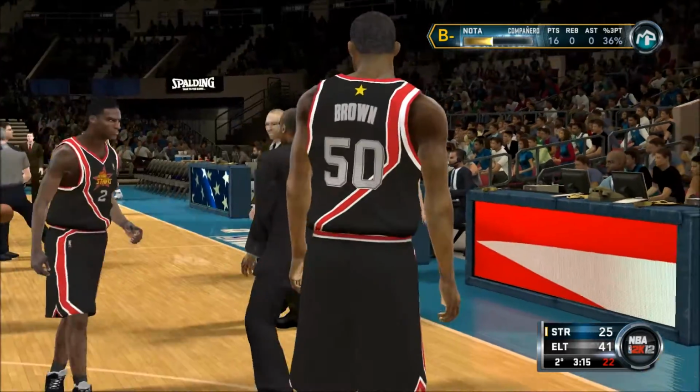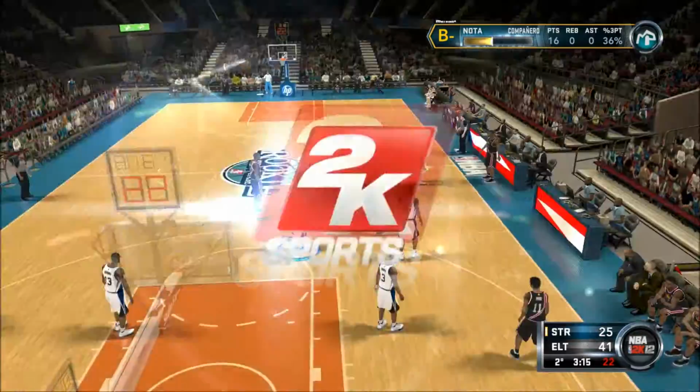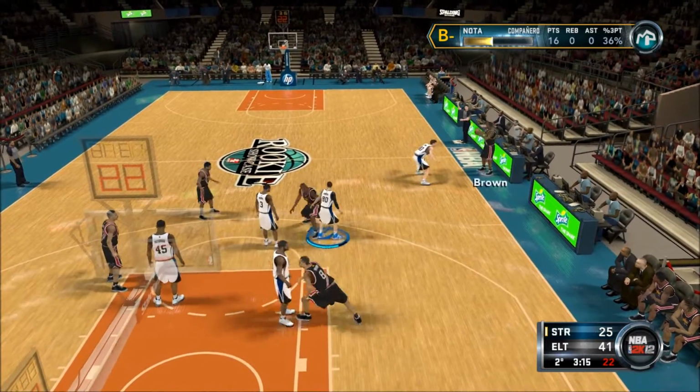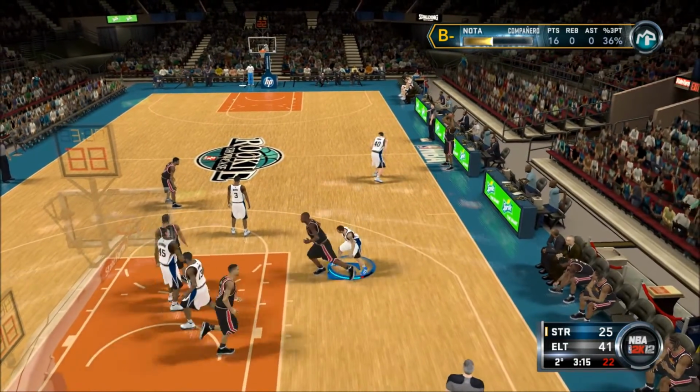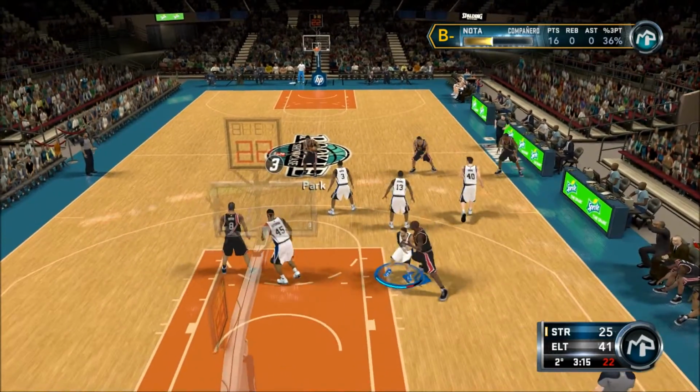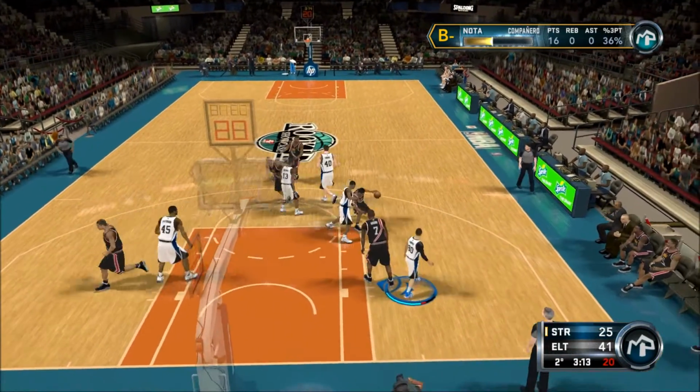Time called here. The Stars decide to talk it over. Well, I think the coach is getting a little uncomfortable with all of these missed shots. And he'll probably draw up a play to try to get them going again. The Elites making a switch here. Patterson's checked in. And the Stars have possession.